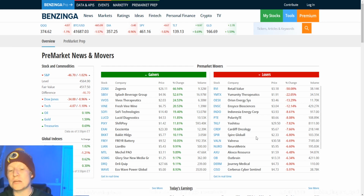But this is the website I go to every single morning. It's just Benzinga Pre-Market. It's literally just a website that shows you pre-market gainers, pre-market losers, because the way I trade, scalping low float momentum stocks, I want to be trading the largest gappers, the most volatility in the market. So every morning I log on and I come look at this list.